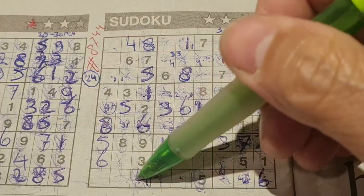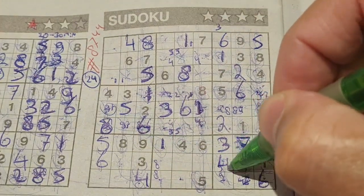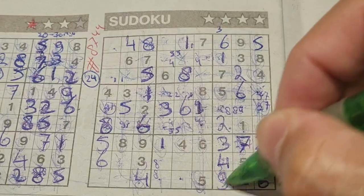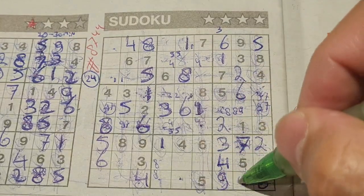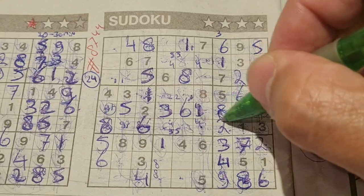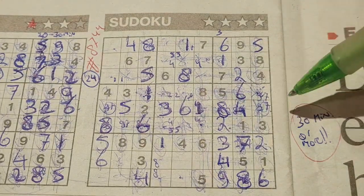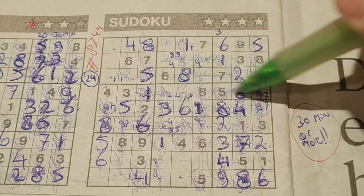Four in this row, four in the last row, so the row between. The only place left for four should be there. I've eliminated here the nine, so the nine goes there. So one digit left in this big square for number eight. For the eight, we have eight in this column, no eight there. Eight should be here, and the four goes there. Nine and seven need to wait. Yeah, nine, seven, and a two.